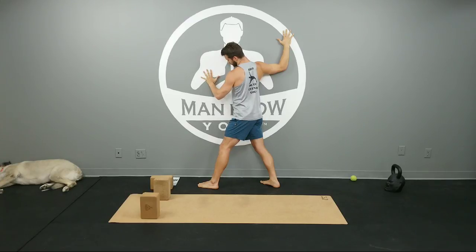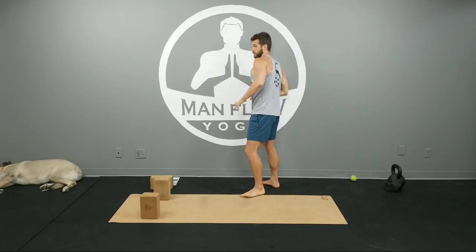Remember to breathe deeply as you're doing this, so nice and controlled in and out of the nose. All right, and then release.